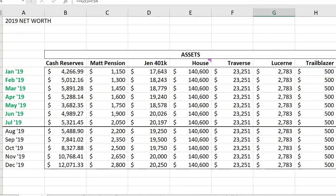All right, so here you can see the spreadsheet that I was working off of. We'll start with assets in this section. You can see here that I have 7 columns that represent our different asset classes. Cash reserves are representative of our balances in our sinking funds and our emergency fund. Then the next 2 columns are for our retirement accounts: Matt's pension at work and my 401k. Then we have our house, followed by our 3 cars: our Traverse, Lucerne, and Trailblazer.